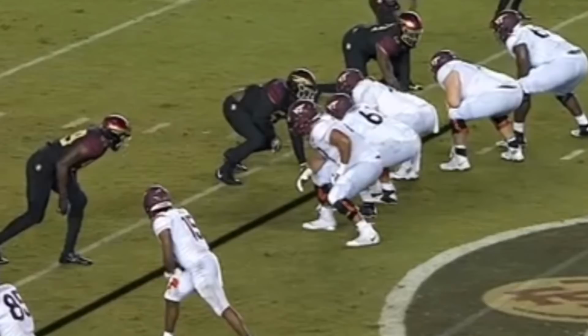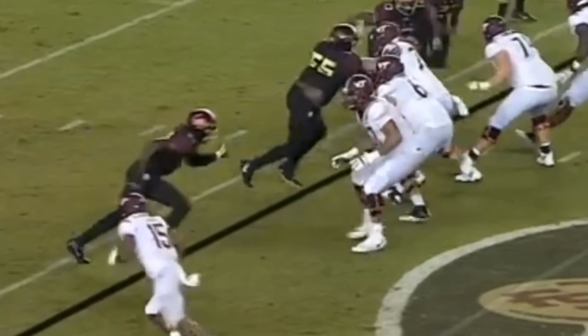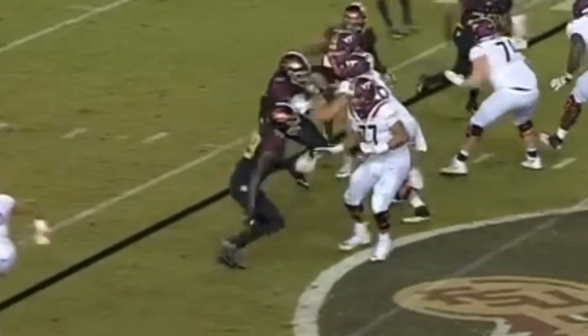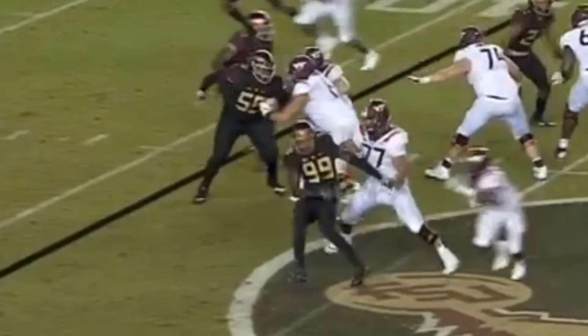Watch here against Virginia Tech as he executes this chop spin move. What he'll do here is fire out of his stance to get the offensive tackle thinking that the speed rush is coming. Watch how the tackle retreats out of his stance to prevent Burns from turning the corner. Now he's got him right where he wants him.